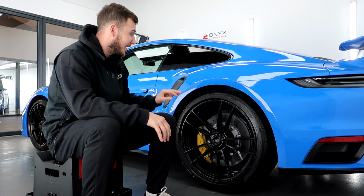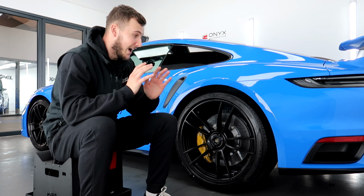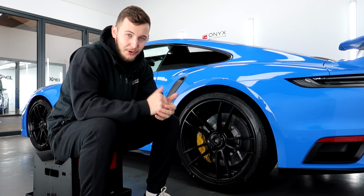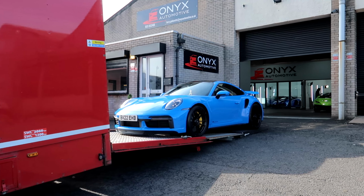There you go, the 911 Turbo S is now officially complete, sat here in all its glory, fully restored, and not only that, it's fully protected. Right now we're going to take it back to Porsche on the Onyx truck, and then it's going to move on to its next customer.